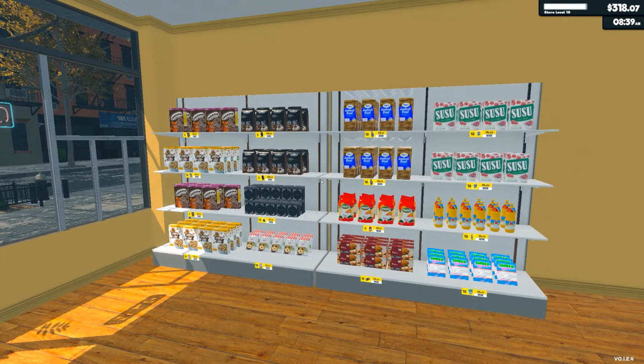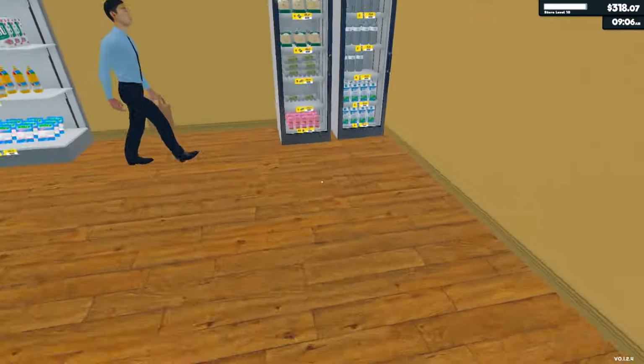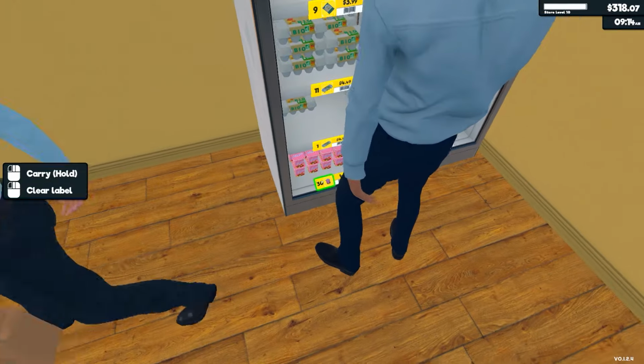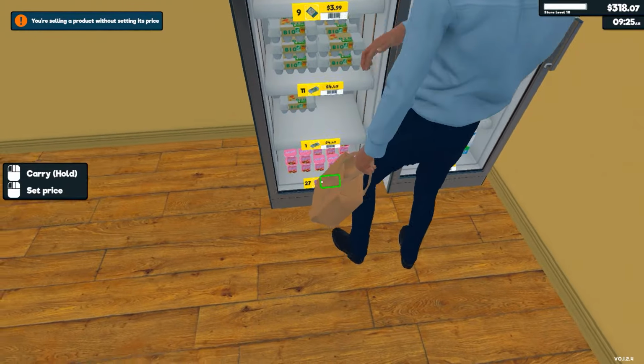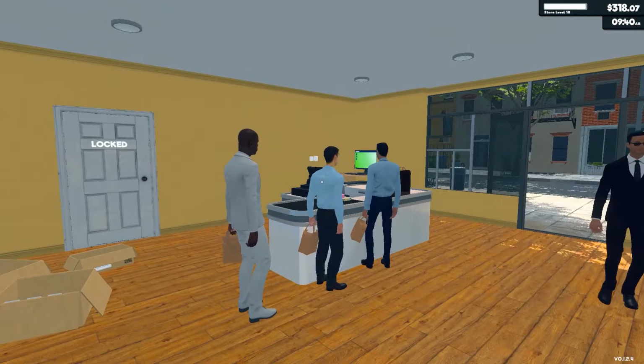Do I think I've got enough to have an employee here? Oh, hang on. No. I haven't set the price on that. No, don't you dare take that yogurt. Stop it with the yogurt. Get away from that yogurt. That's basically free now. Look at it. He's cleaning me out. I know I'm setting a product without the price. $2. Okay, sure. $1.99. Those people basically got free yogurt. I hate all of you.